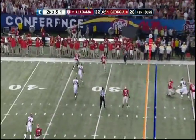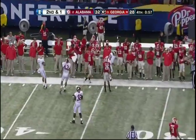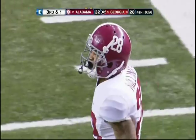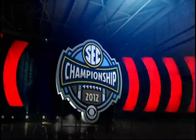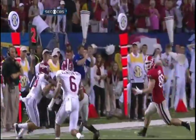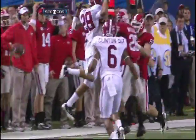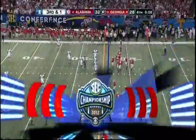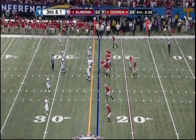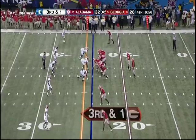Right side again. Through the hands and incomplete. Arthur Lynch, the intended receiver. Dee Milner defending. Alabama basically sitting in a zone. Milner almost got the bounce. He really was on the outside receiver. Third and 1. Less than a minute remaining.